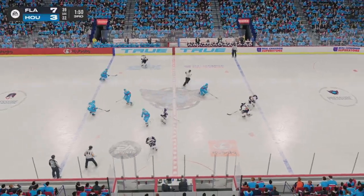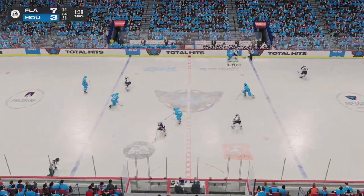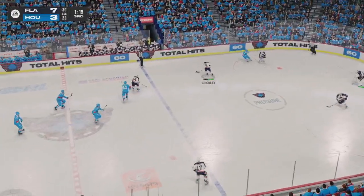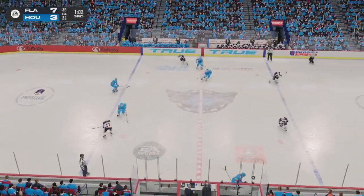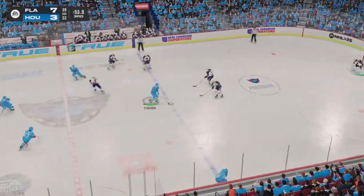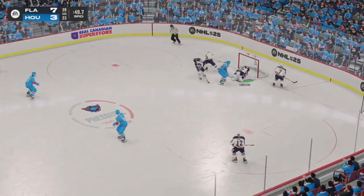And play resumes as the puck is dropped. The Rockets look to start the transition game. Florida's looking to break out. Grabs the puck. Quick feed to Brickley. Handles the pass. He got all that hit. Under a minute to go in the third. From the right side and up the middle. And that one's denied.